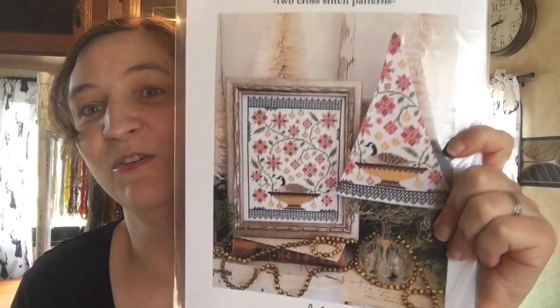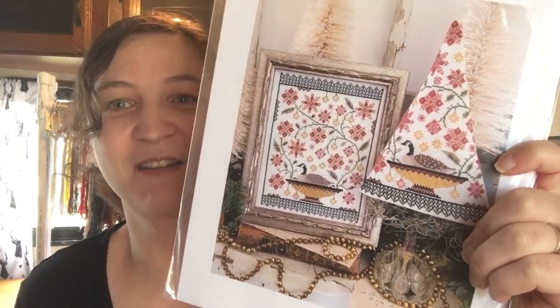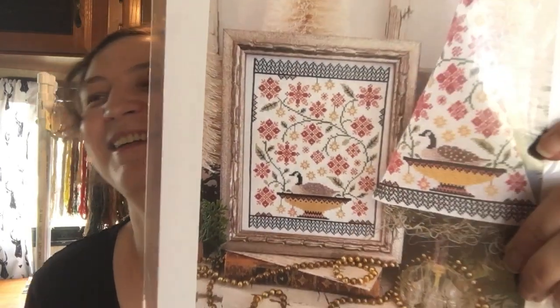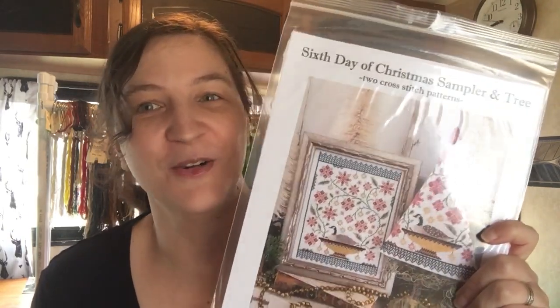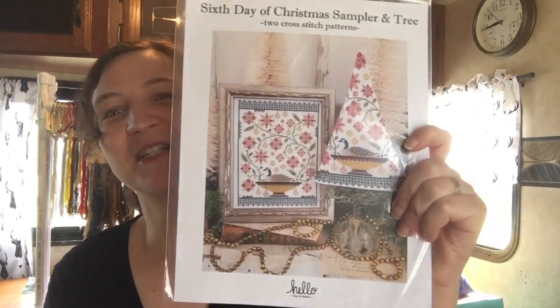Okay, and then of course I had to pick up her 6th Day of Christmas. I didn't even know that she was doing a series of the different days of Christmas, and then I saw this goose, and so the 1 through 5 may or may not currently be on my wish list, so that I can complete that now. This is just gorgeous. I mean, look at that.